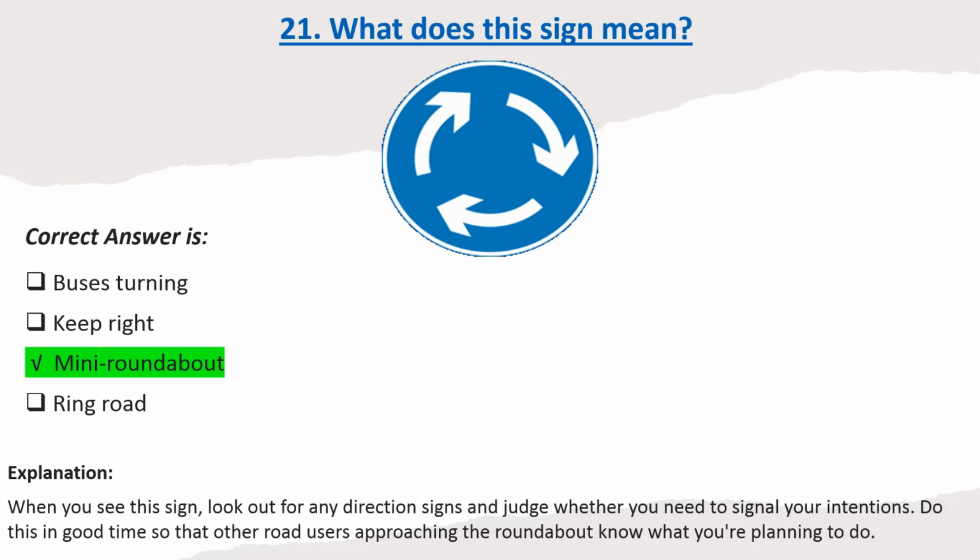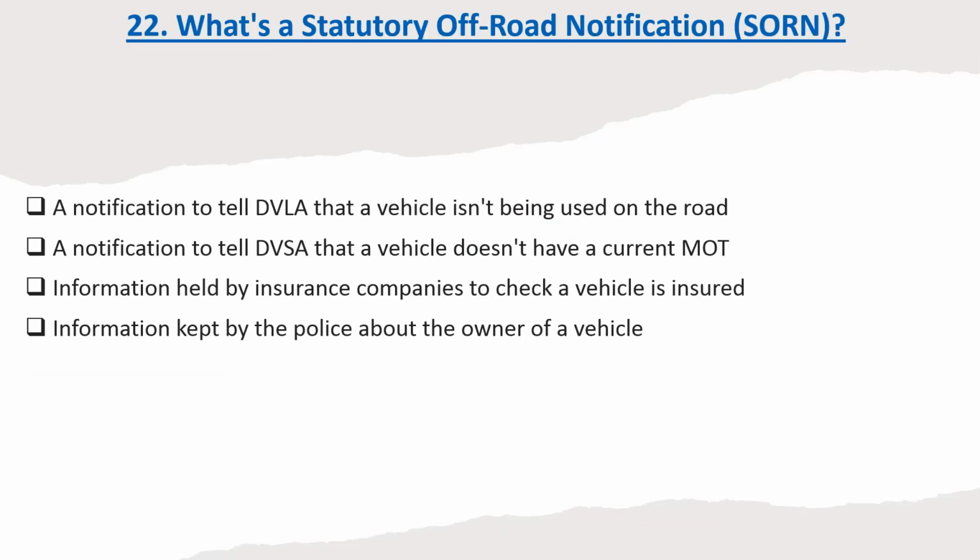22. What's a statutory off-road notification, SORN? A notification to tell DVLA that a vehicle isn't being used on the road. A notification to tell DVSA that a vehicle doesn't have a current MOT. Information held by insurance companies to check a vehicle is insured.